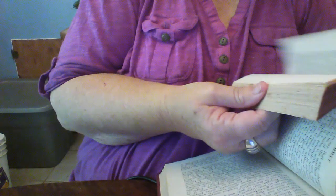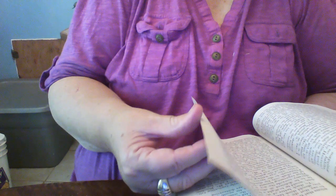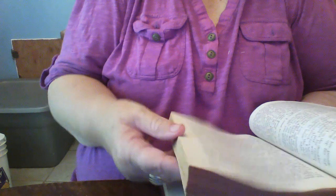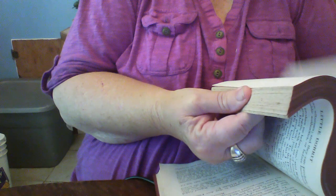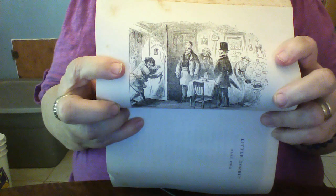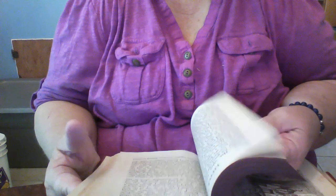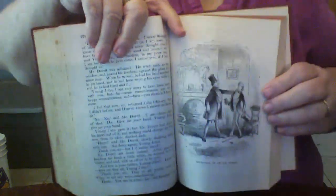Alrighty. Oops. This one. Okay. There's another picture. Now, this book apparently comes in two parts. This is part one right here. This is part two. And I don't know that it goes any further than part two. And there's some more pictures in here. There's one right there. Sorry. Let me turn it upside. So maybe it's in two parts.